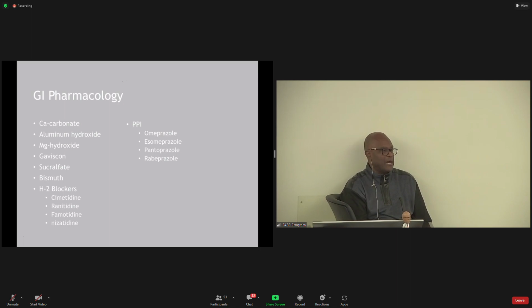Next one, aluminum hydroxide, Rolaids. Calcium causes diarrhea. Remember, second messenger, IP3, calcium plays a role. Aluminum hydroxide: hydroxide buffers the acid. Aluminum causes constipation, the opposite. Magnesium hydroxide: hydroxide buffers the acid. Magnesium causes diarrhea. So you want to know the side effect of each one. Gaviscon is a topical base. It just coats the ulcer for you, and you feel better. Sucralfate, same thing.